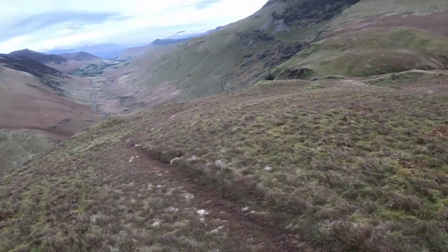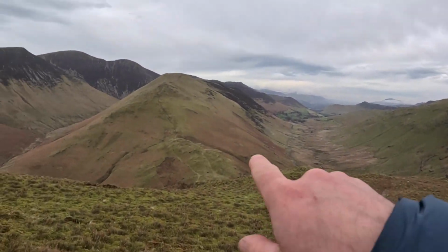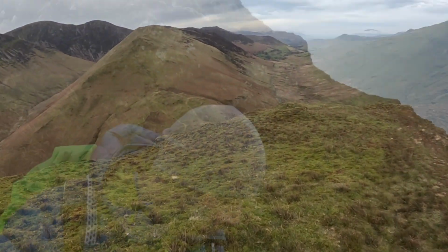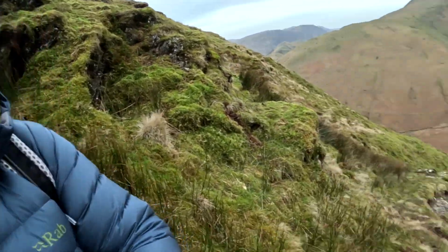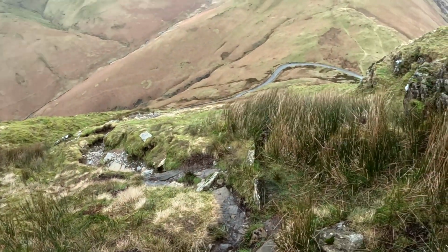Right, Moss Force Waterfall is going to be just there in a minute. That's Blea Crag. We're going to hit the road soon, so we'll have a little look at the waterfall and then we'll go to Blea Crag. Just getting about 30 seconds breather from the wind. Well, I'll come down this quite steep bit as we go down to the road, so that's it winding down, and the road's just there.